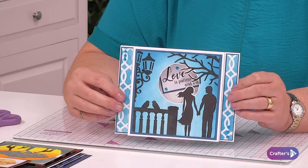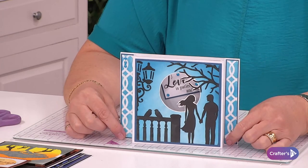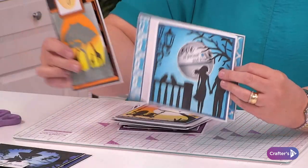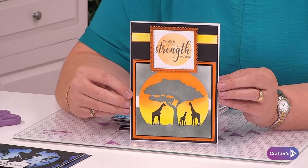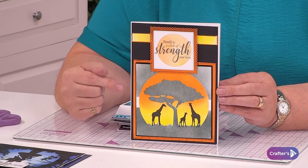So you've got your sentiment in the back, again all inked up, using a stencil on the sides here from a different collection just to add a bit of detail. It might be that you like that one. It reminds me of the Serengeti. Oh, yeah. With the sunset there, and then the animals. And again, have different animals.